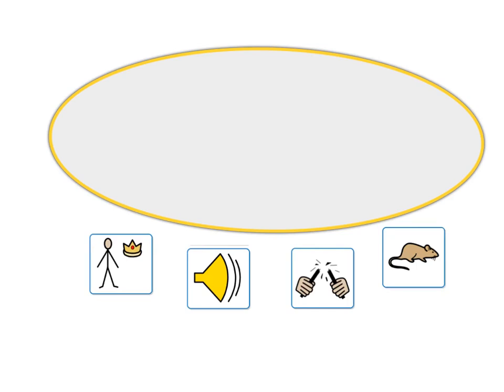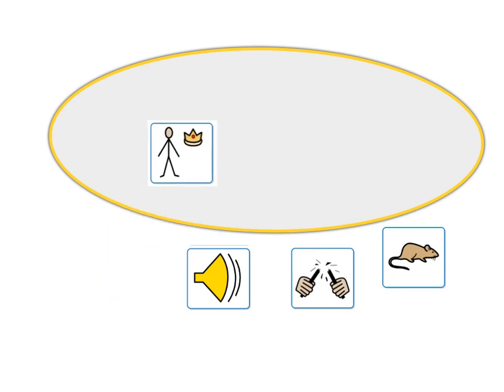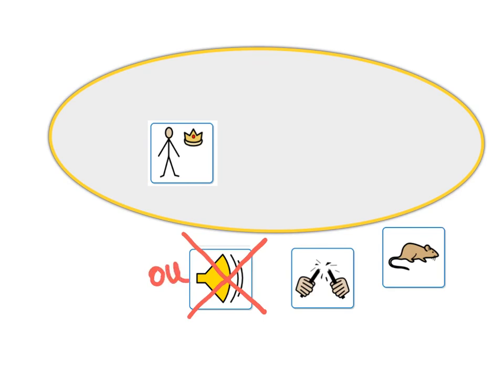Okay, let's listen for that oi sound in some words. We've got royal, sound, destroy, mouse. So you're listening for that oi sound. Which words can you hear the oi sound in today? Okay, let's look at our first word. Royal. Does royal have the oi sound in? Yes, it does. So it can come into the oval. What about the word sound? Does sound have the oi sound in? No. Sorry, sound has the ow sound in, which we learned yesterday.